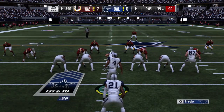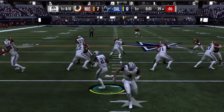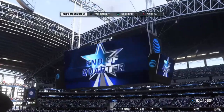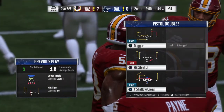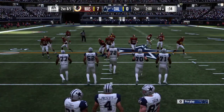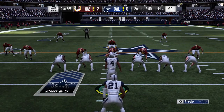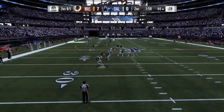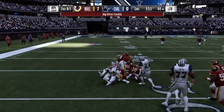A 1st down carry by Elliott. And he's going to be brought down on what will be the final play of this 1st quarter. They've got a 2nd down at 5 here to start things out. They'll try to throw now. Prescott steps away to his left. Oh, Prescott stripped.